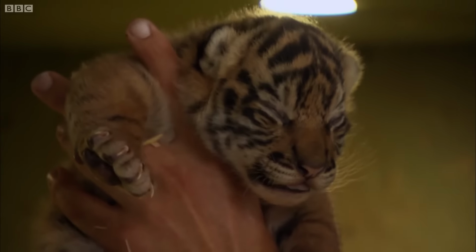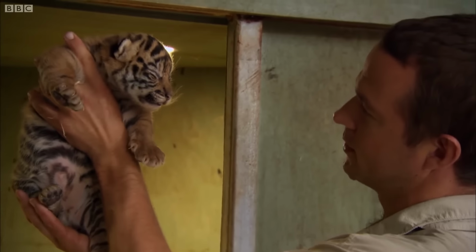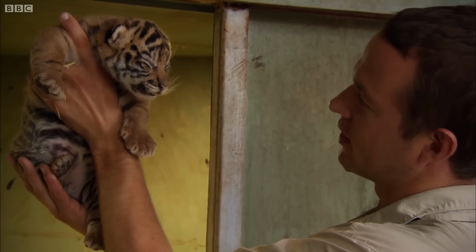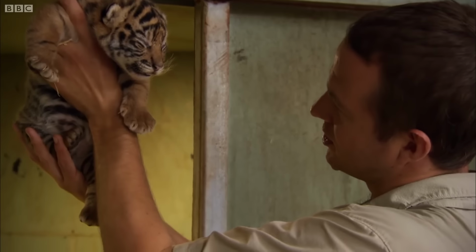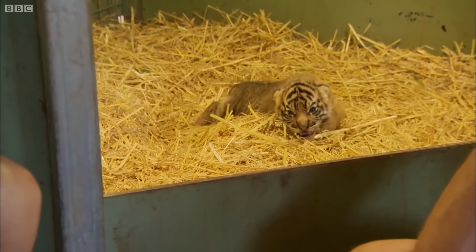So this is one we're calling Spot. This little chap was the first one born, and he was the one that for the first couple of hours we were a little worried about. He had a bit of a tougher time, didn't you? You're doing well, he's nearly the same weight as his brother now.